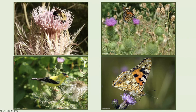Thistles also provide nutrient and oil-rich seeds for birds. Thistle seeds make up a third of the diet of the American goldfinch, for instance. And also some species are specific hosts to butterfly larvae, such as those of the painted lady. And many other invertebrates use the stems and flowers and other structures as overwintering habitats.